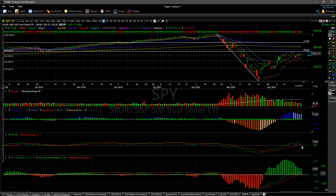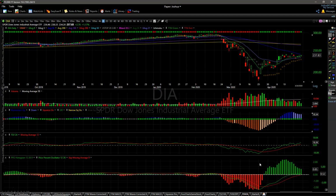On the note of the technical indicators, the TSV signal line is now above the zero line on the daily. That's good. The lead line is above it. And the PPO signal line, very hard to see, is above the zero line. This is very good news on the shortest of terms. But you can see the PPO histogram is weakening, so it could be rolling over soon. We'll have to keep that on note. The DIA, we look at the Dow Jones Industrial Average, same thing, but it's also at the 50 simple moving average.